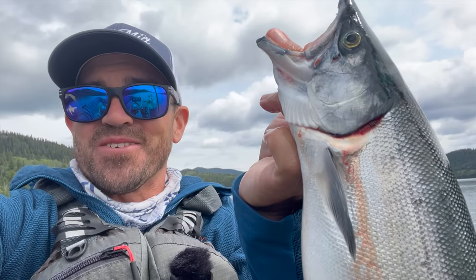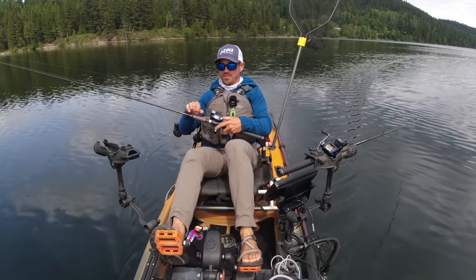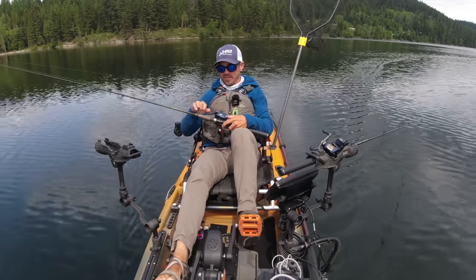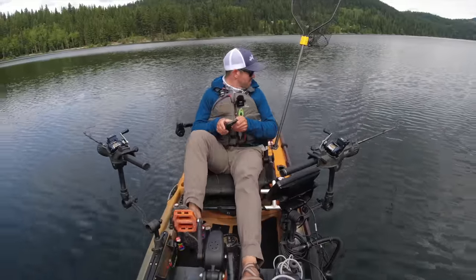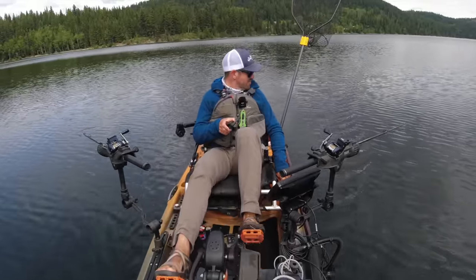Wind's starting to pick up though, so I gotta keep an eye on it, but I'm gonna stick it out as long as I can. Seems like 1.4 is the magic speed today. Every time I look down and check what speed I was going when I get hit. Oop, there's a bite. See that? Just a tap.